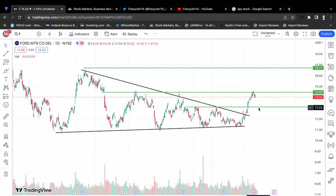Again, I'm in only shares. We sold off half of our position, and our stop loss is at break even, so this is a completely risk-free trade. But I'm potentially taking a look at calls at 13.11. If it dips down below, probably play this bounce off of the support.